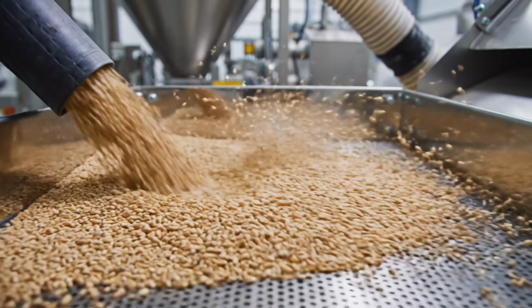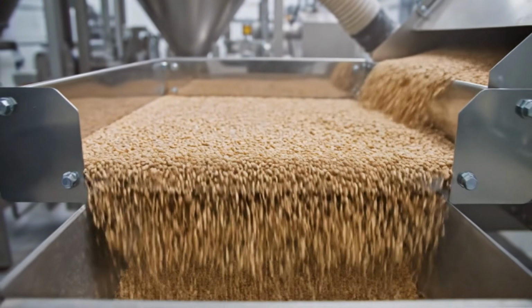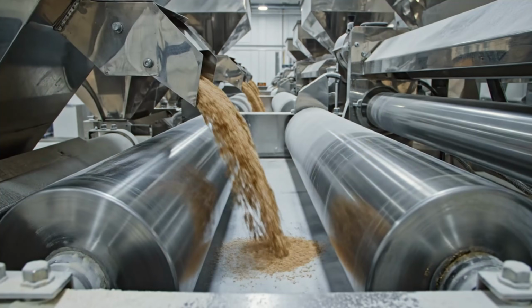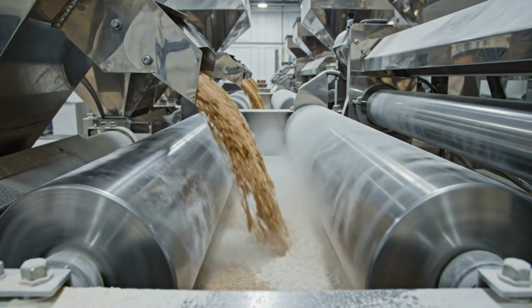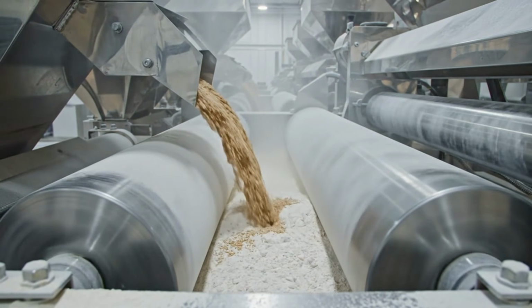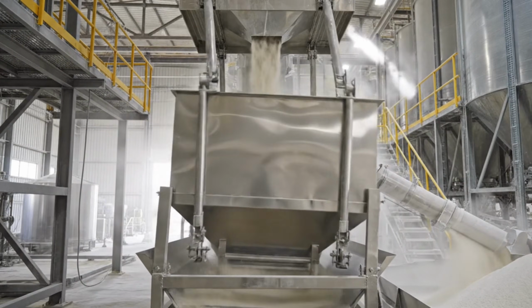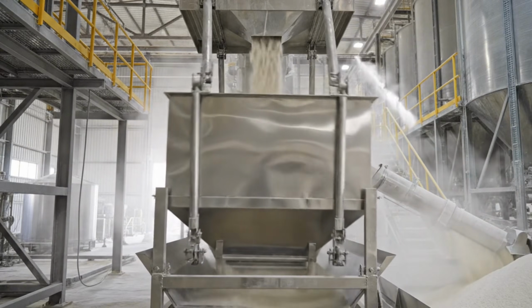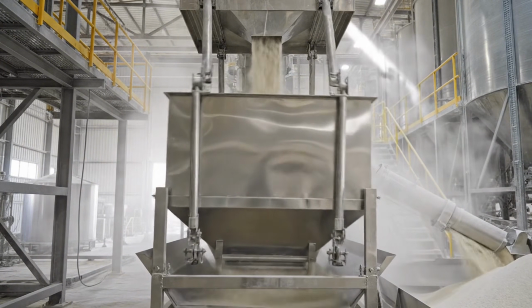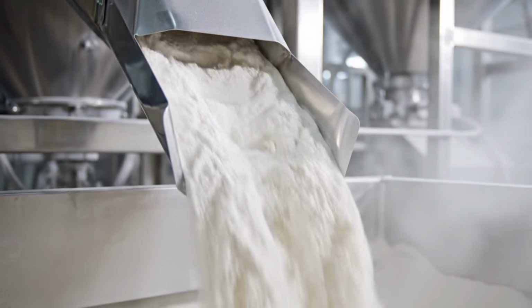Impurities must be removed before milling can begin. Steel rollers grind the kernels, breaking them down into flour. Sifters separate the flour by particle size. The result is fine, white flour ready for baking.